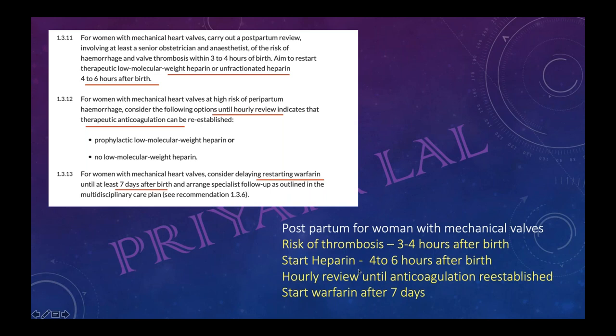Once the patient is on perfect anticoagulation, for 7 days she will be on heparin. After that, she would start warfarin after 7 days. If you see the VTE guideline, they say warfarin can be started after 5 to 7 days, but in the NICE guideline, they say start warfarin after 7 days. So how to tackle the situation? If any other embolism is there, you can write the answer 5 to 7 days. But if the patient is on a metallic valve, then you can write start warfarin after 7 days.